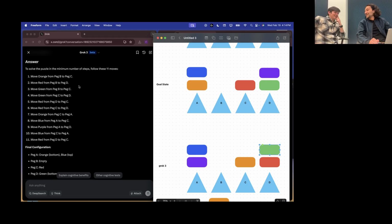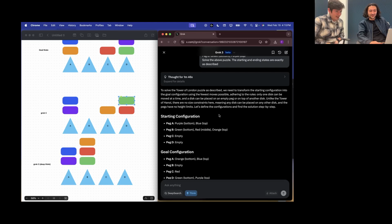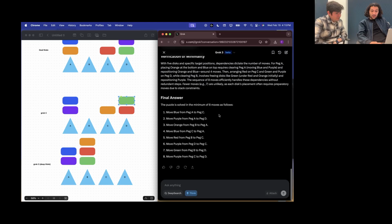It really let us down. I mean, every time I saw it correct itself, I thought it might have it. Me too. We were kind of expecting that to fail, so let's see how the thinking model does. Let's scroll all the way down to make sure we have its final answer.